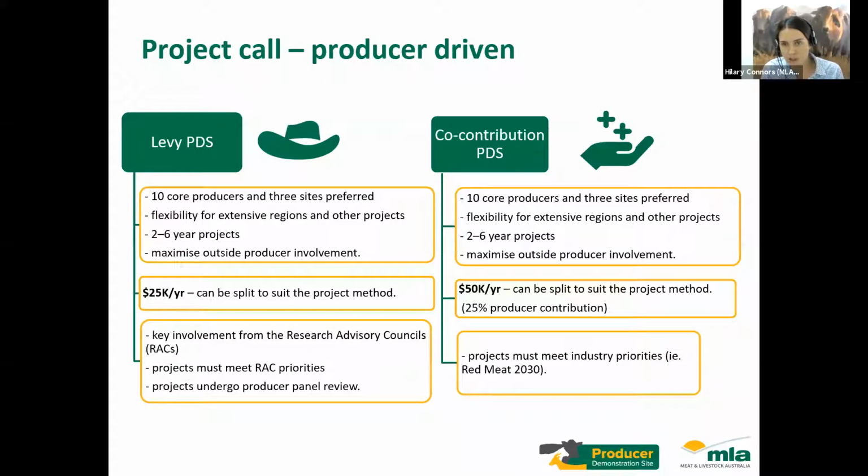The difference with co-contributor PDS is that it gives you access to $50,000 per year. There is the need to bring 25% producer contribution to the table. So of those core producers that are involved in the project, they are putting forward a contribution. This does allow you to leverage some MDC funds though. With the 25% producer contribution, this allows you access to 25% MDC funding and then 50% levy funding. So it boosts the total project value if you'd like to engage in a project that may be more expensive than $25,000 a year.